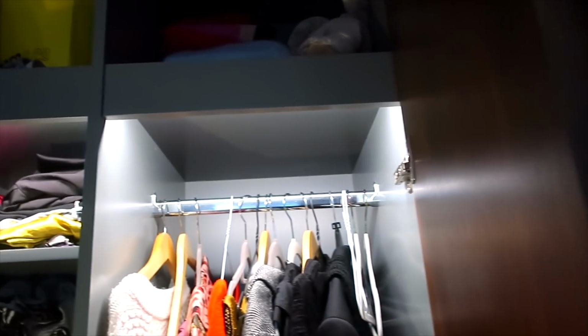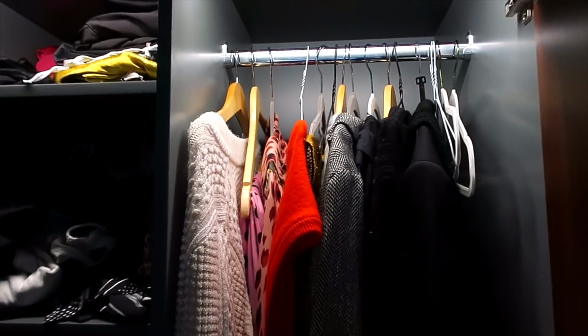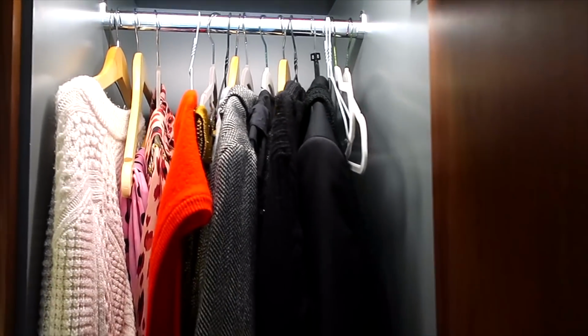Then again, with the concealed wardrobe situation, I have my clothes wardrobe, which I recently filmed a clothing clear out video, so if you guys haven't checked that out, then definitely do so. I'm selling so many things on my Depop.